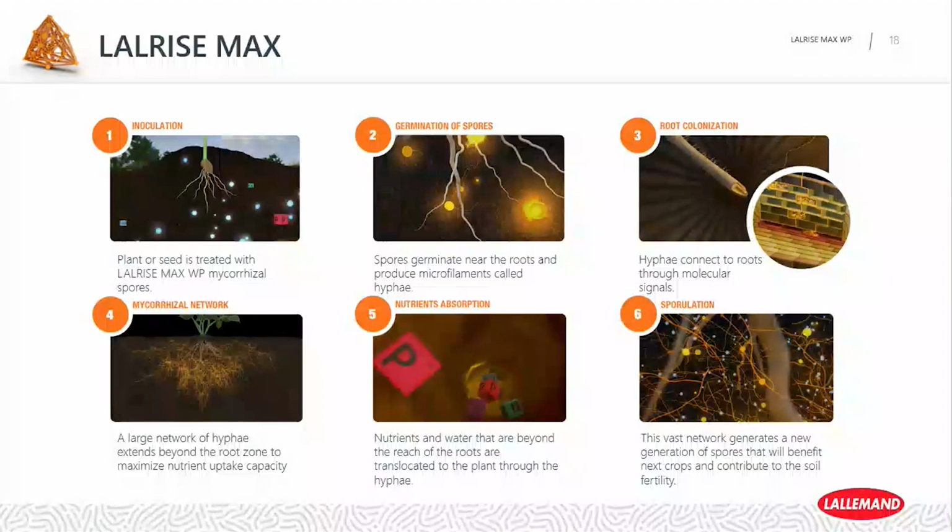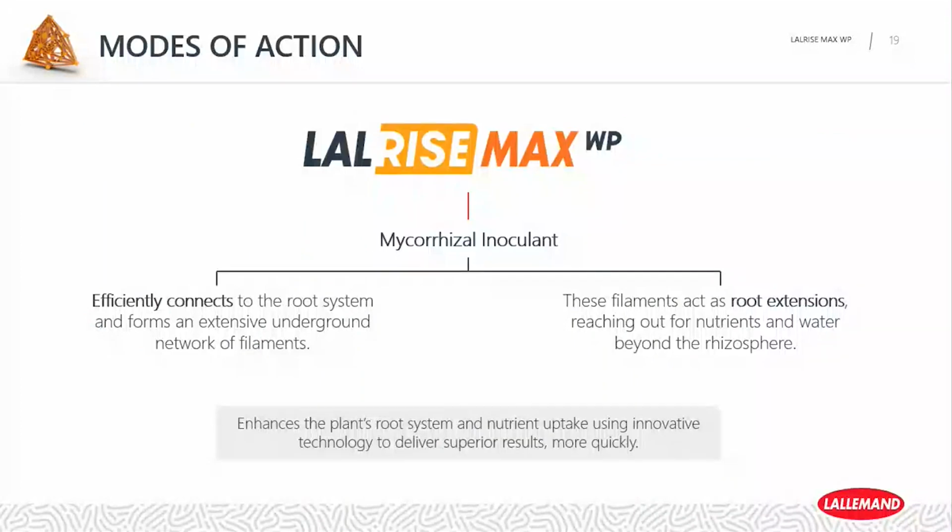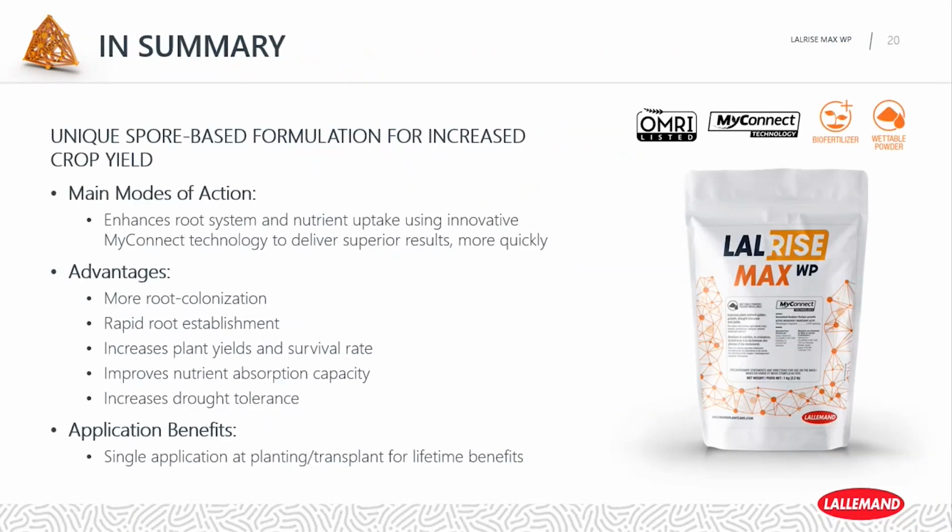With all of that being said, the main modes of action of LALRISE MAX can be summarized into the 2 points that you see here, where the mycorrhizae efficiently connects to the root system and forms an extensive underground network of filaments. Once that's done, the filaments act as root extensions to help reach out for nutrients and water beyond the rhizosphere. These two working together are then able to enhance the plant's root system and nutrient uptake. With those modes of action working together, some advantages that LALRISE MAX can bring to the plant include more root colonization, rapid root establishment, increasing plant yields, and improving nutrient absorption capacity. There's also the added benefit that only a single application is required. Once a plant is inoculated, it is there and provides the benefits to the plant for its lifetime.